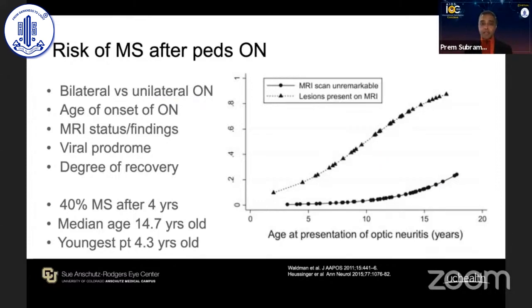And in that study, the youngest patient was 4 years old at the onset of their optic neuritis. And the median age, though, for progression to MS was much higher at almost 15 years. And there was an increasing risk of multiple sclerosis with increasing age of presentation. But bilateral versus unilateral presentation in neither study was predictive. The greatest predictor was MRI.